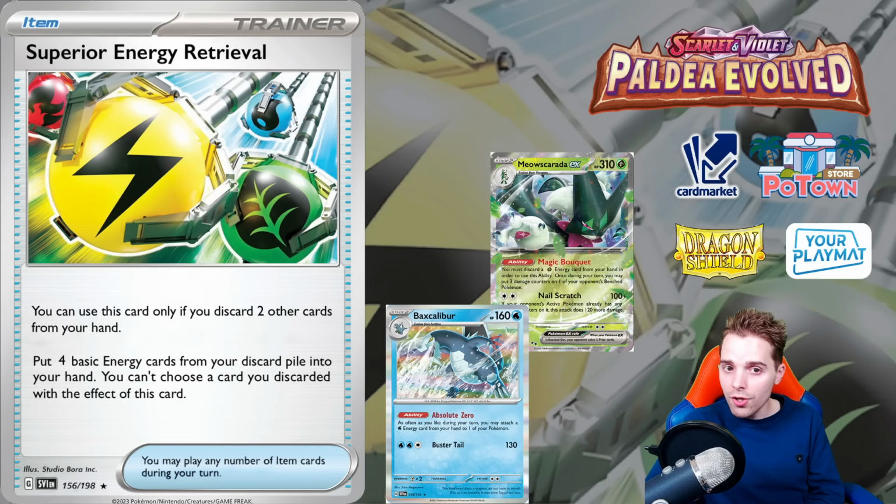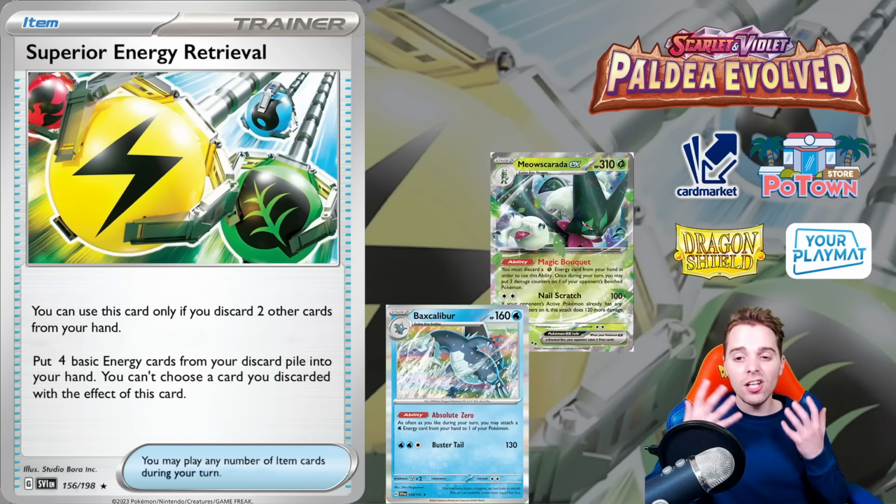Is it better than regular Energy Retrieval? That has to be something you think about, but it's definitely great in decks like the Baxcalibur. We're going to be talking about that stage 2 monster that has the Rain Dance ability very shortly, but it's going to be helping out decks that need a lot of energies for abilities or need to have a lot of energy so you can accelerate them from hand. So very cool to see this as a reprinted card.